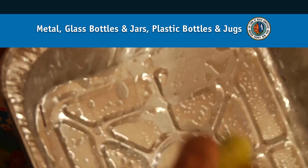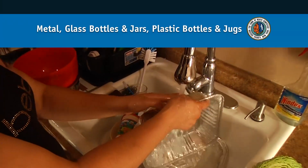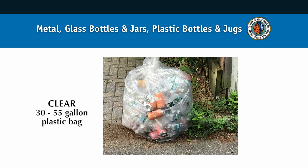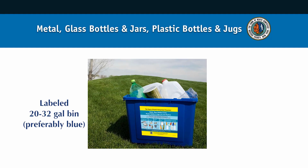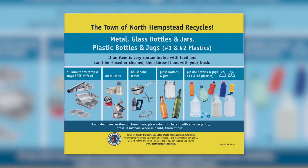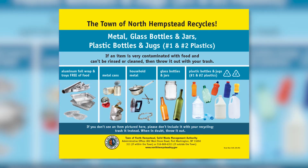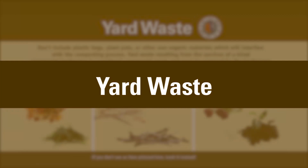If an item is very contaminated with food and can't be rinsed or cleaned, then throw it out with your trash. The night before your scheduled recycling day, set out metal, glass, and plastic recyclables at the curb in 30 to 55 gallon clear plastic bags or a labeled 20 to 32 gallon recycling bin, preferably blue. To label your bin, use the town's metal, glass, and plastic recycling decals or write "recycle metal, glass, and plastics" in permanent marker.